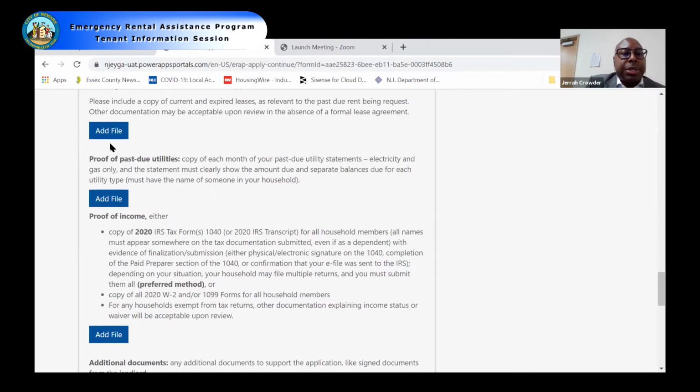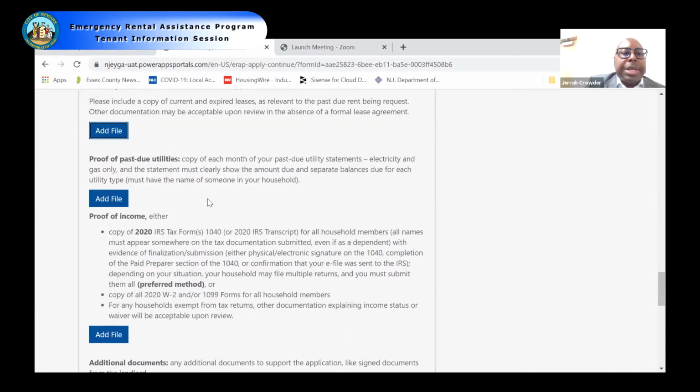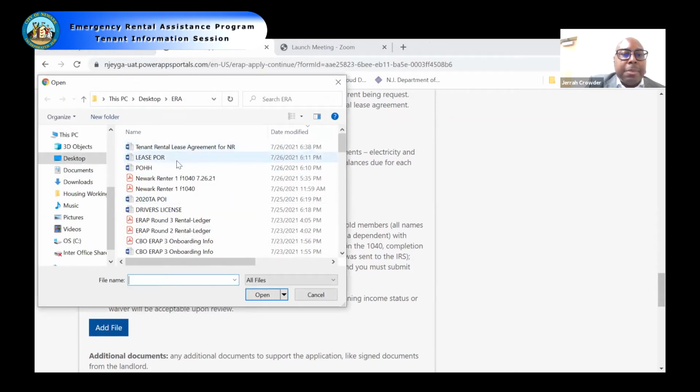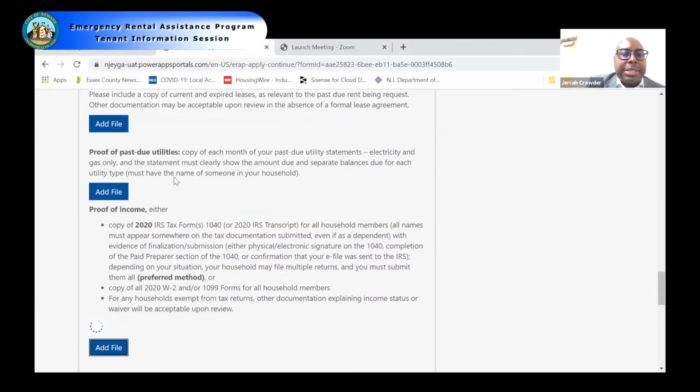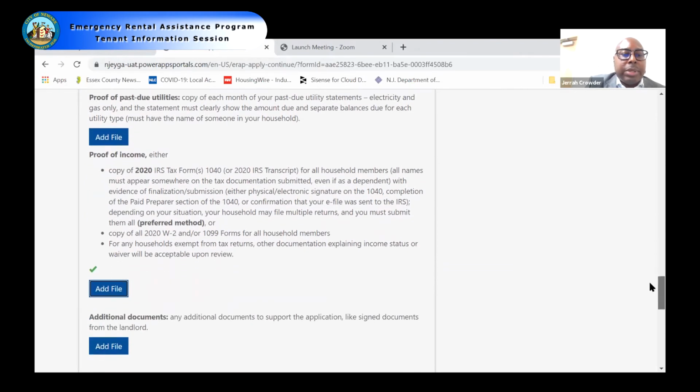a community-based organization. You will not be required to upload information regarding past utilities, unless you choose to do so, because we will not be providing utility funds this round. We'll look to provide proof of income. In this case, I have my IRS Form 1040 completed, and so I was able to upload that.